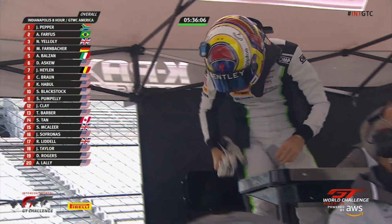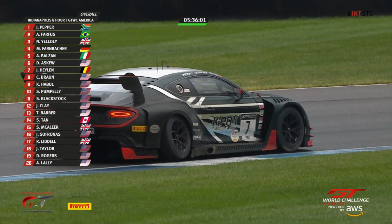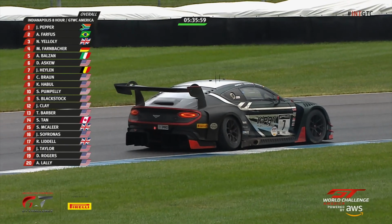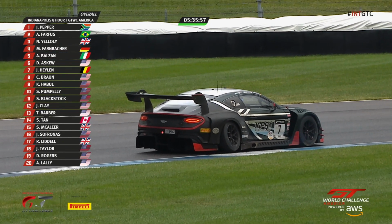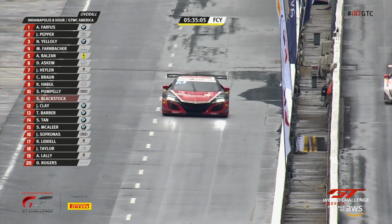Can't believe it. Cannot believe it. The frustration right there. You're just amped up. You're ready to go. Your teammate's just done a brilliant job. And suddenly at the last moment, drama. And now the full course caution does appear. It was inevitable.